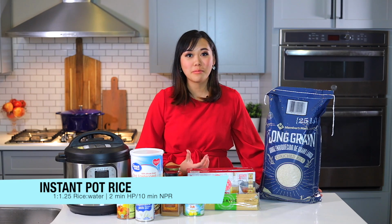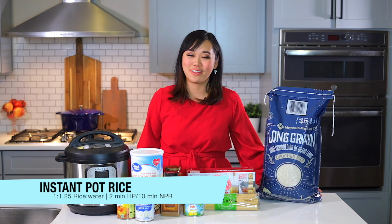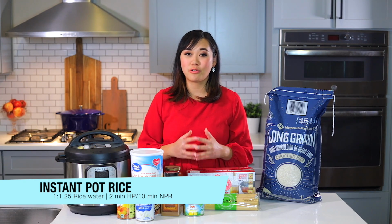Next, most people have a bag of rice in their food storage. It's cheap, it fills up our bellies, and it goes with pretty much everything. I make my rice with a 1 to 1.25 ratio of rice to water.